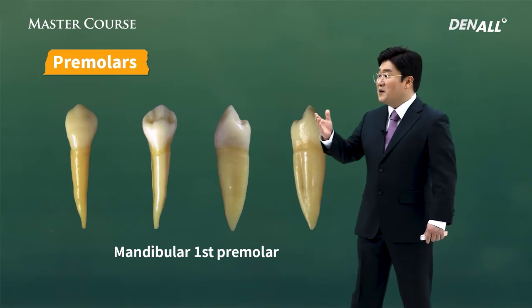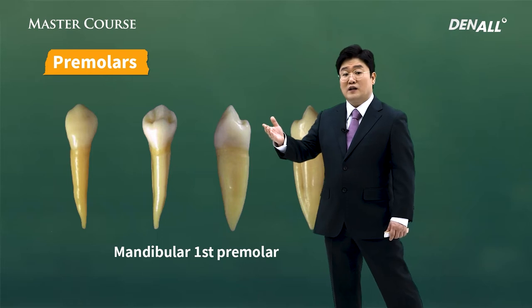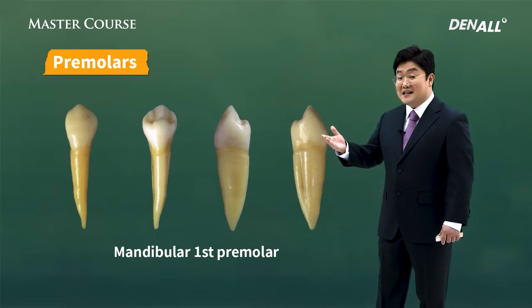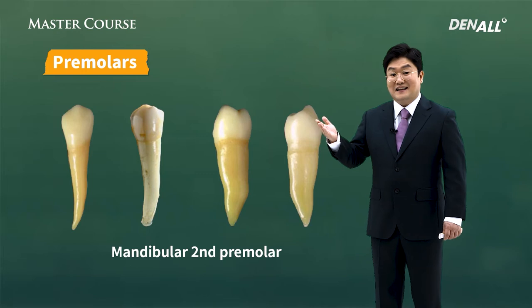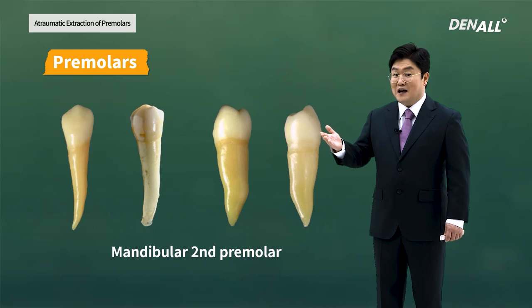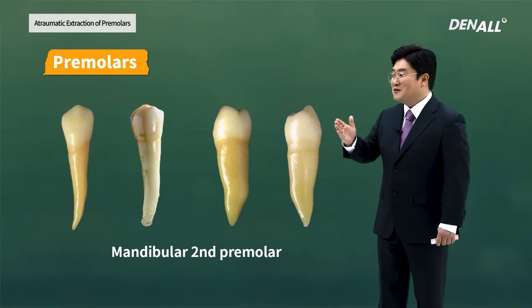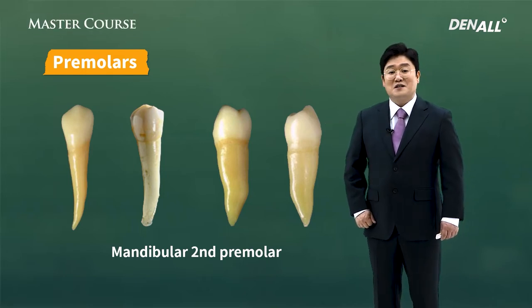The lingual cusp is small, so it is almost like a canine tooth. The lingual tubercle cusp is small and it has a single root. The second premolar has a lingual groove in the lingual cusp, and like a molar, a mesiolingual cusp and a distolingual cusp exist.